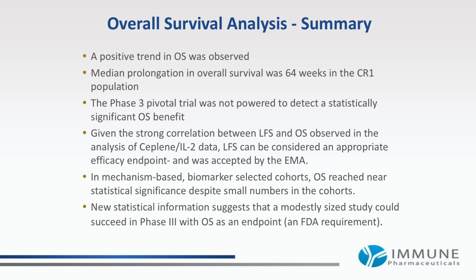Given the strong correlation between LFS and OS observed in the analysis of the Ceplene IL-2 data, LFS can be considered an appropriate efficacy endpoint and was accepted by the EMA. In mechanism-based biomarker-selected cohorts, the OS reached near statistical significance despite small numbers in these cohorts. So new statistical information that we've generated also suggests that a modestly sized study could succeed in phase 3 with OS as an endpoint, which the FDA has pointed out is in fact a requirement for their approval.